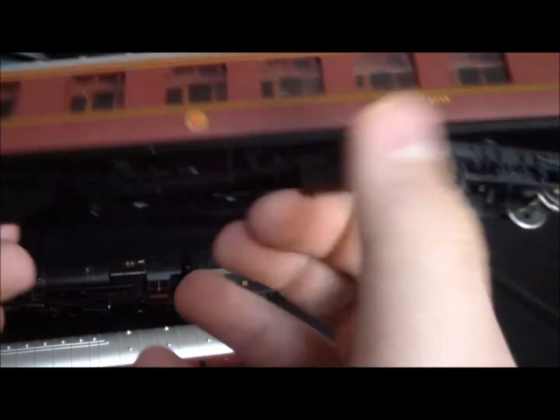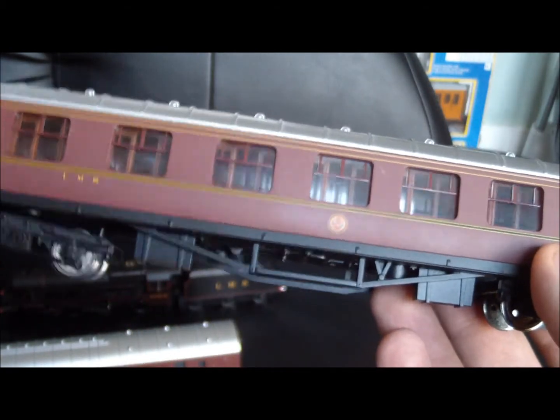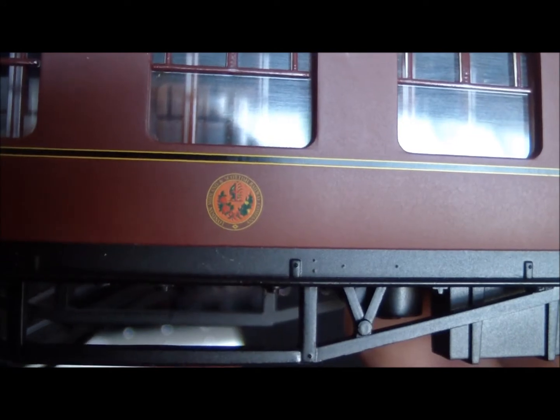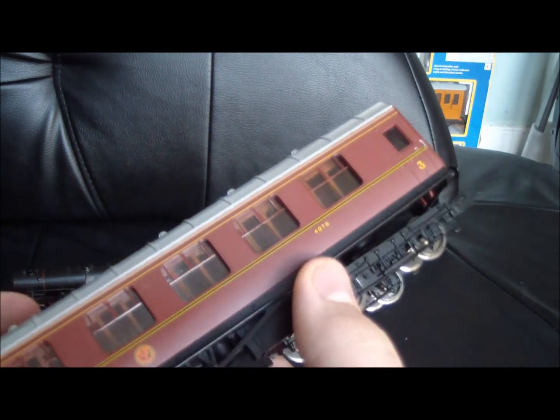So there's one composite coach, and this one is 4069. The next composite coach is 4070. As you can see, it's exactly like the other one, except there's a different number. It's a very nice LMS logo there. If the camera can focus. Yep, there you go. And the livery is very nice as well. It's quite basic, but at least it's maroon and not teak like LNER coaches, because that would be quite wrong.